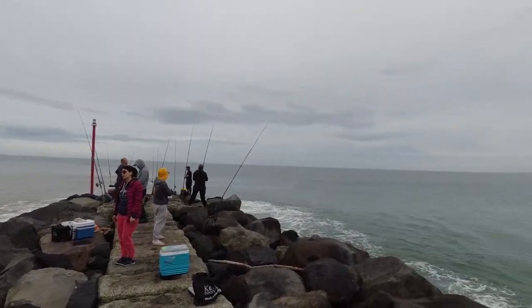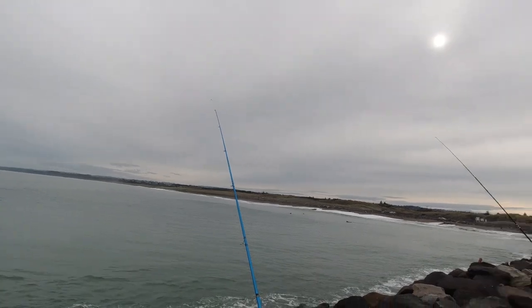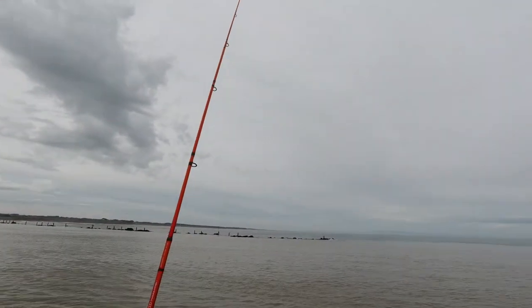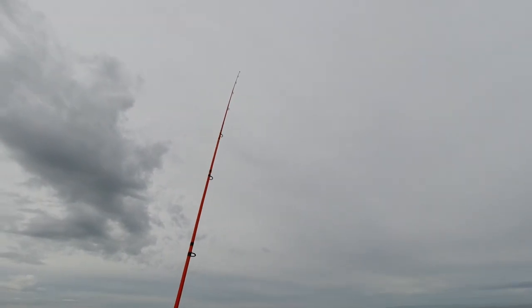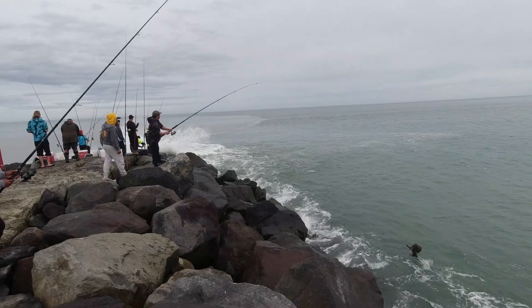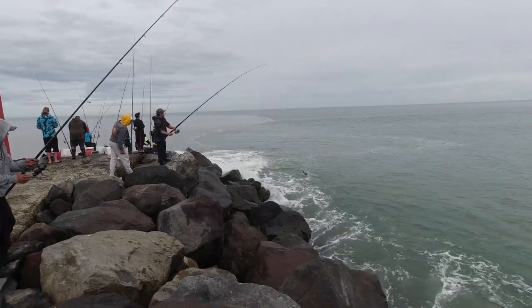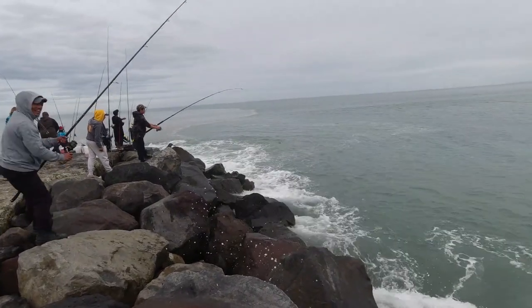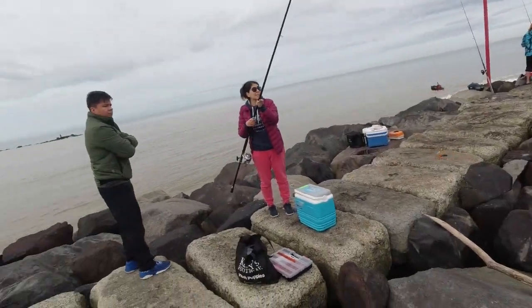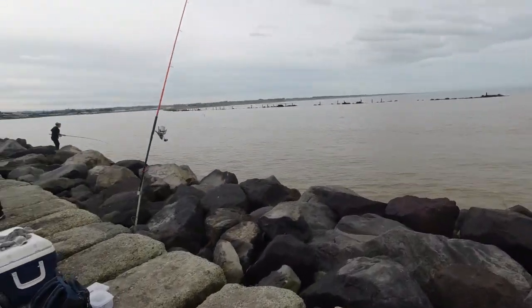A few rods, a nice snapper caught down there, a few kahawai, Flynn's got trevally. I've got nothing yet on the riverside, but looks like I'm getting little bits of bites now, so see what happens, see if I can get it. Oh, a little trevally. Shag went for it. Nice little trevally. There's two types of shags I like, and that's one of them.